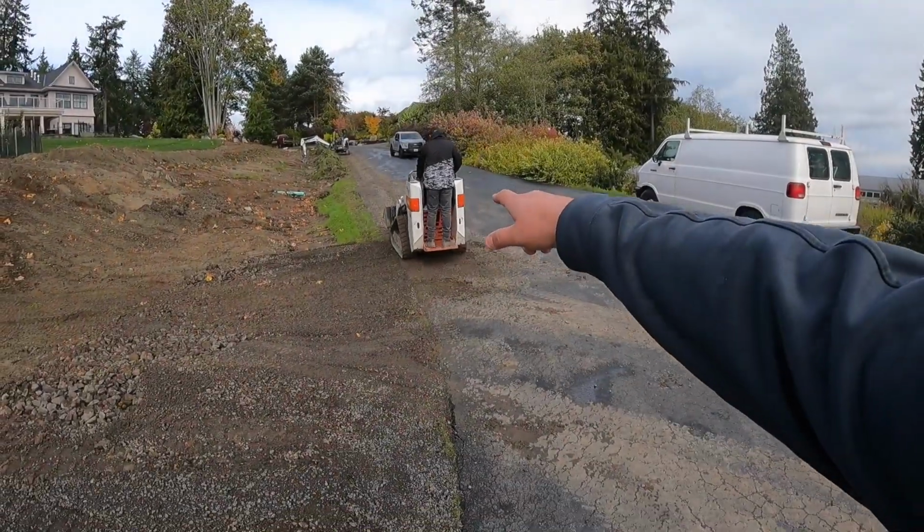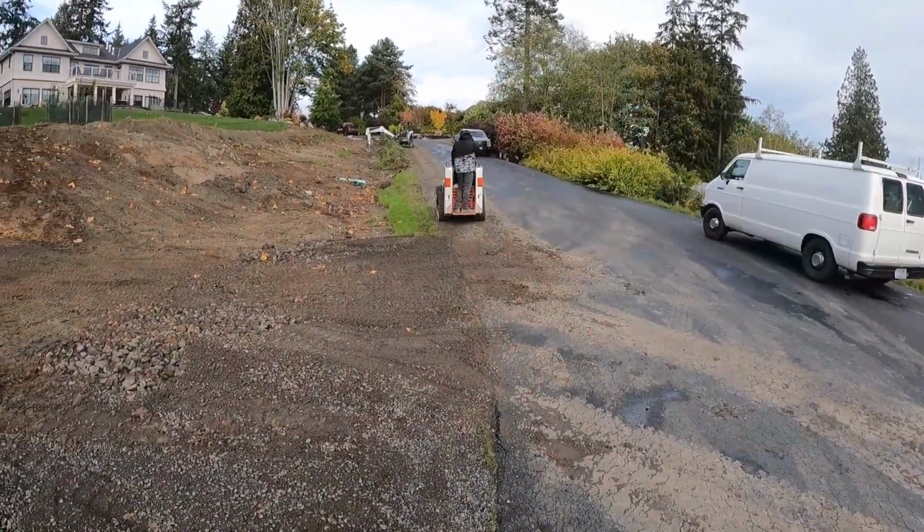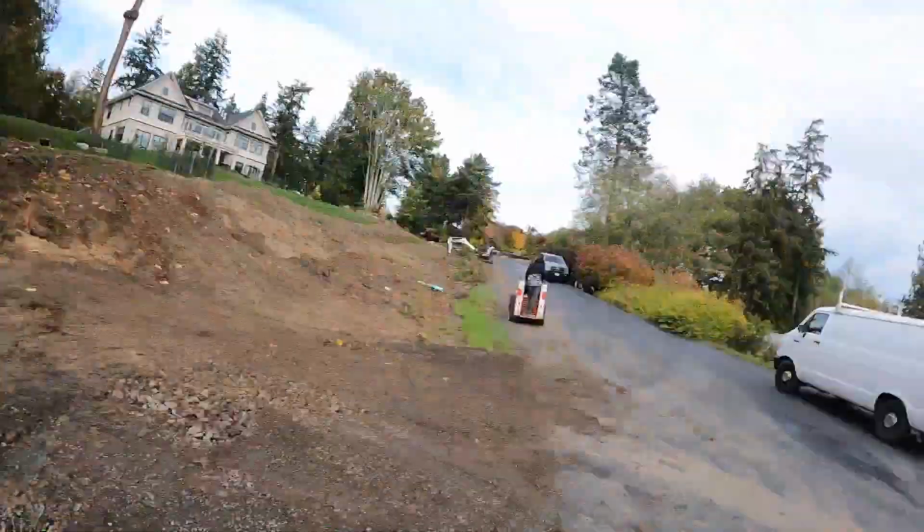I finally got help. It's not just me anymore. I got Garrett here. He's helping me get all this sod that I stripped out of the ditch moved down over to this pile so we can get it hauled away. We got more fill dirt coming. We got topsoil coming tomorrow. We got more rocks the day after that. So this is just a lot of material, a lot of rocks, and what's going to be a really kick-ass, cool hillside.